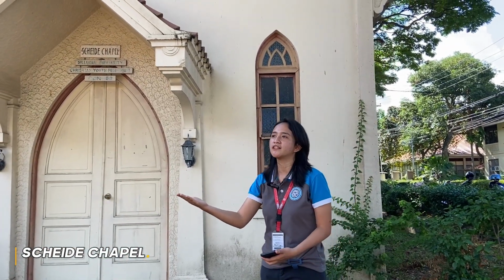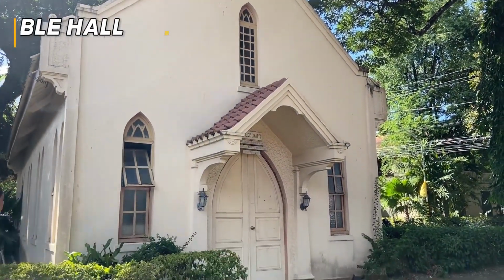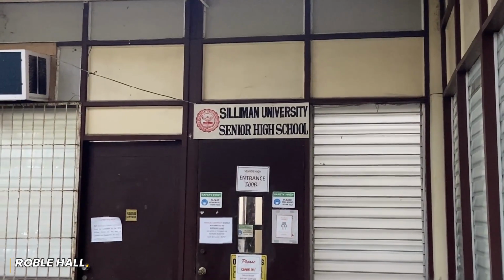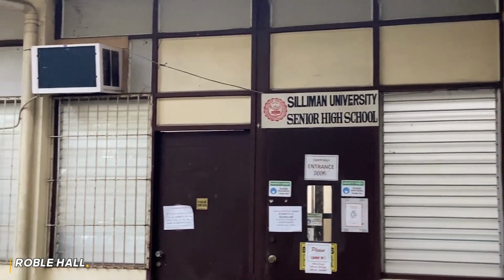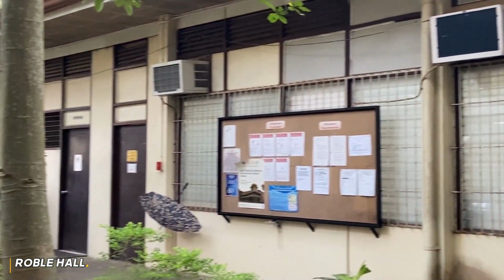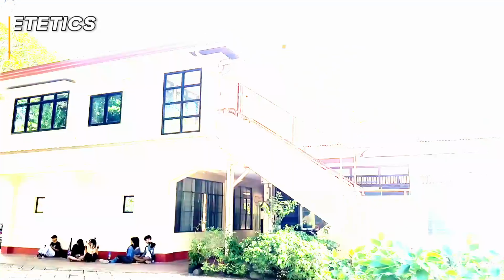As we all know, all hospitals have a house chapel. Our Katipunan Hall, which was previously a hospital, also has its own chapel, which is the Shide Chapel. Robley Hall used to be the College of Nursing, but is now currently used as the senior high building. There is a new senior high building currently being built right next to the Ariniego Art Gallery.